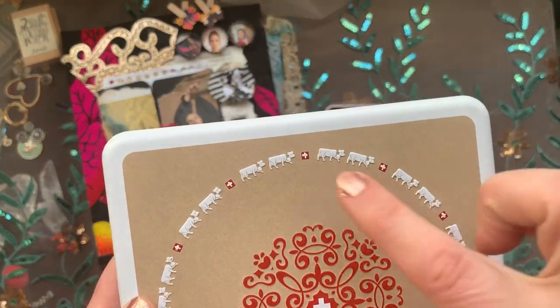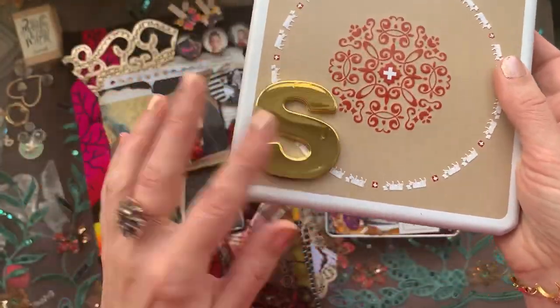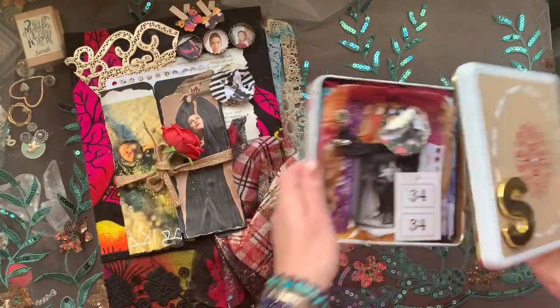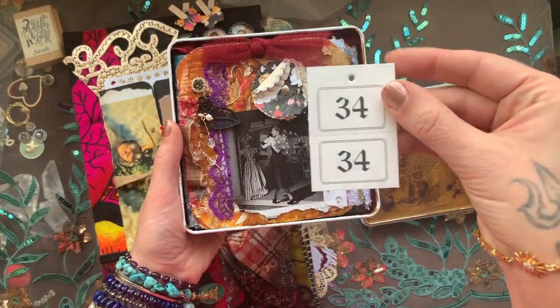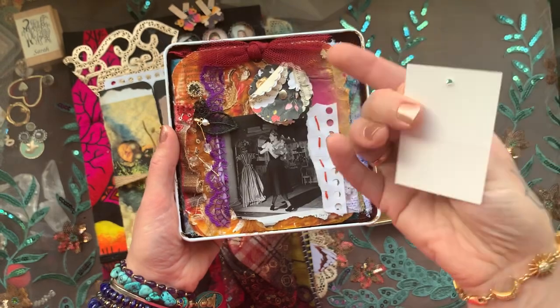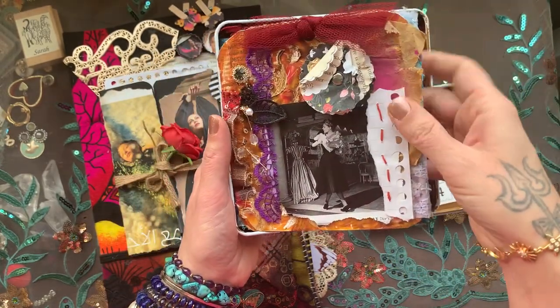And look at this adorable tin with the little animals going all around. So cute. Letter S for Sarah. And inside is just a magical little accordion book. I love the little number tags. So cute. And look at how she's done this.